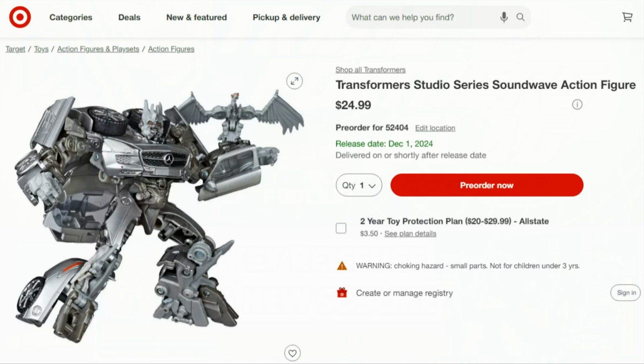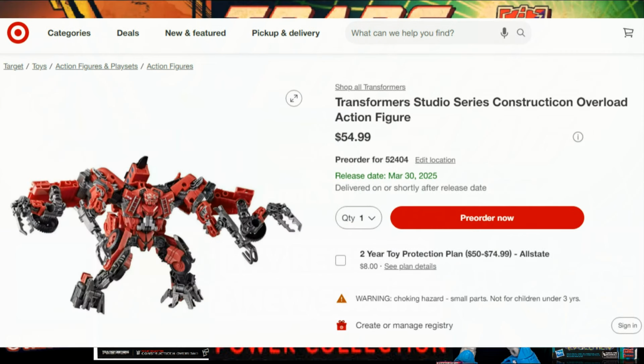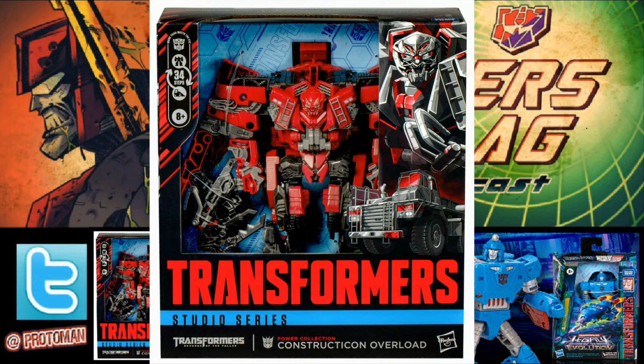Pretty cool stuff. And last but not least, one that is probably one of the biggest scalper ones of the bunch here, and it'll definitely be a scalper saver. And it might be a small indication of what might be happening with brand segmentation moving forward. We'll get into that in a moment. But Target also put up a pre-order for Transformers Studio Series SS66 Leader Class Constructicon Overload. Now, there's two parts to this that I want to break down. We'll start with the finance side of things, then we'll get to the other one.